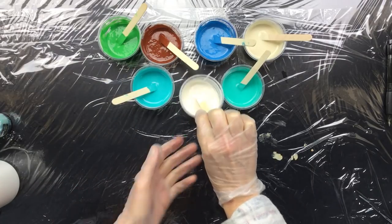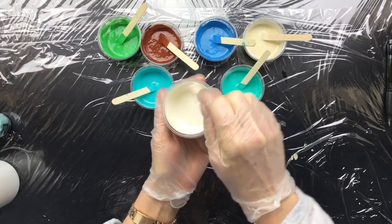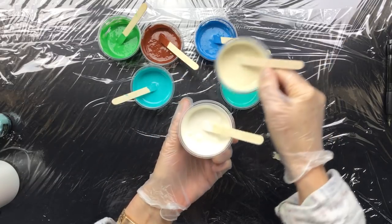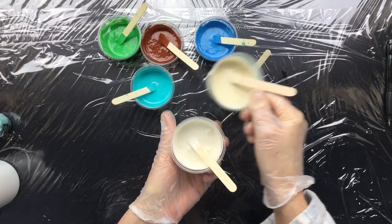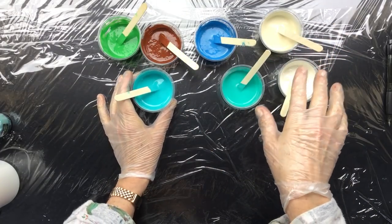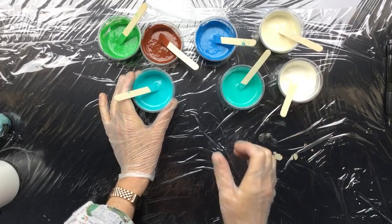So this is a really light colored titanium buff. And this is a little bit darker, as you can see, there's a difference. Then I have, and all I do is use the unbleached titanium with a little bit of white.